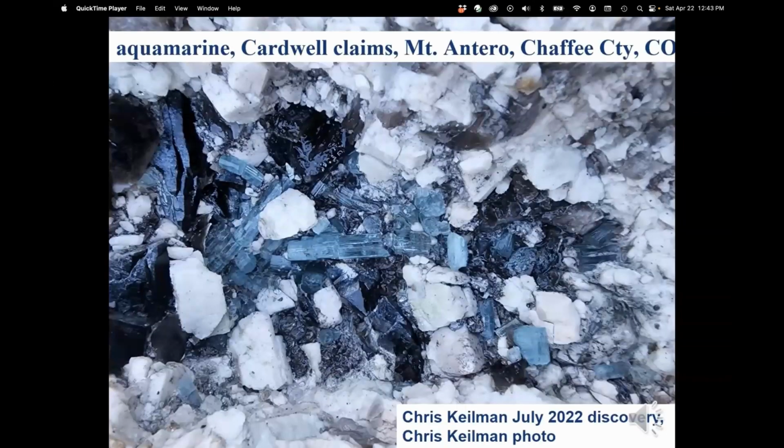Now, on the block of Cardwell claims, a large consortium of collectors all digging on their own labor for the privilege of earning 50% of everything they find has been worked. Chris Kilman, who has been mining off and on the Cardwell block of claims, hit an in-place pocket this time. Here you can see the view into the pocket of the loose and sometimes fastened aquamarines, a few smoky quartzes, and the whitish microclines. The pocket was quite productive in terms of aquamarine.